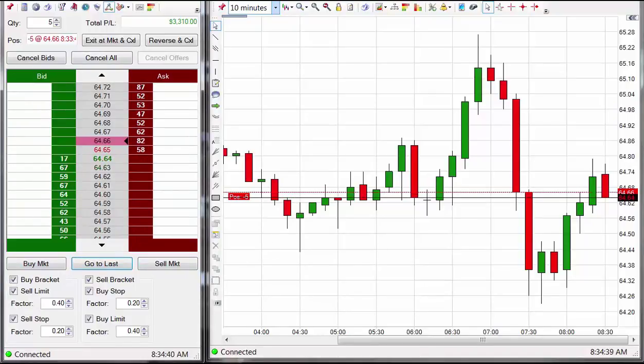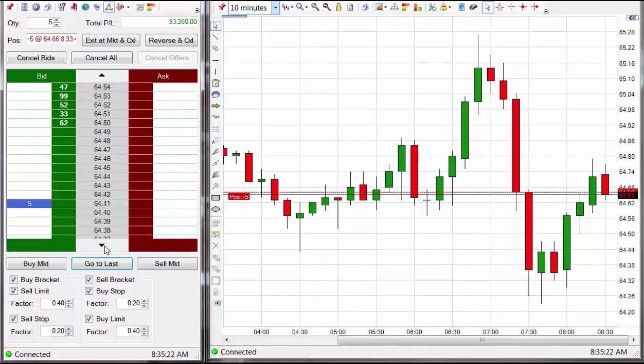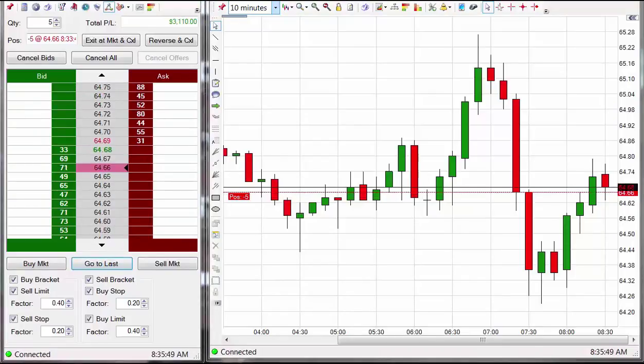I'm going to go for, let me calculate on the exit. I'll be right back. Okay, I have this set to a 25 tick exit down to 64.41. I'll come back. Not sure if I showed it yet. Stop set to 64.80.